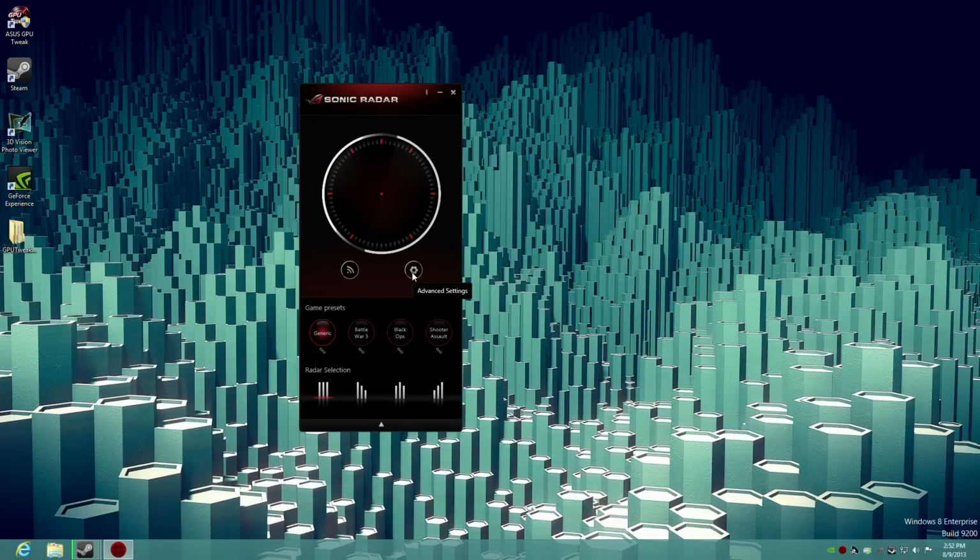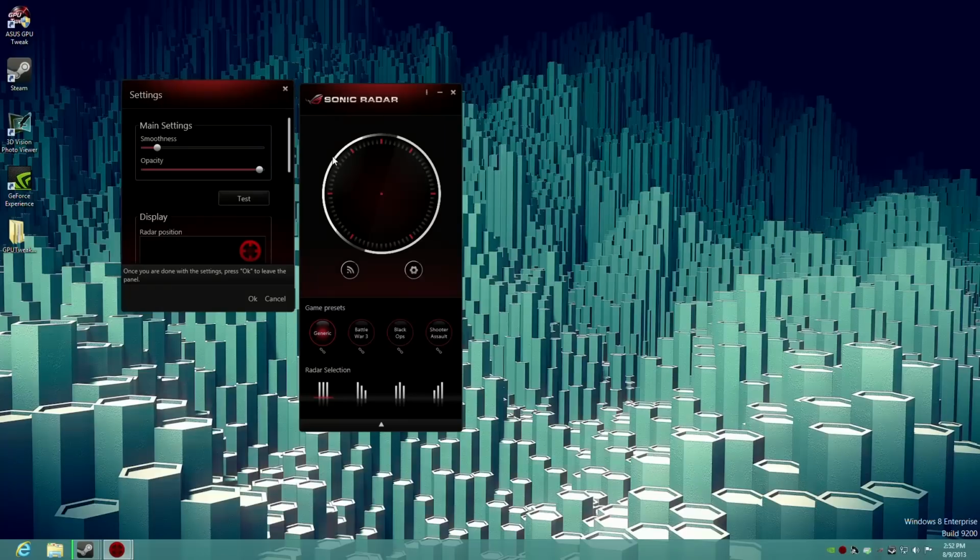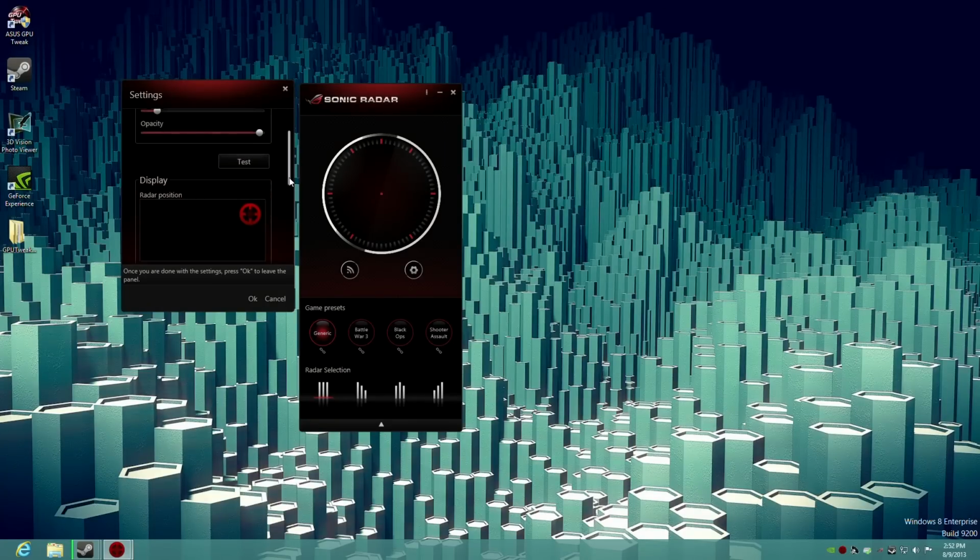The other option is if we go into advanced settings, we're going to have some customization options. So if we take a look here, we're going to be able to adjust things such as the smoothness or the opacity. We can also test the actual Sonic Radar application itself. So if we go ahead and click the test button, as we have our actual headphones plugged in, we'll actually hear the sound occurring, but we'll also visually see it represented here on the map. And that's actually what you see right here: there's sound being generated, and it's allowing us to see where it's occurring in our field of view.